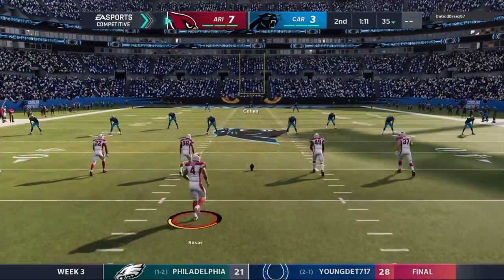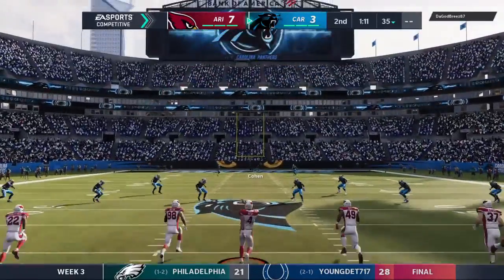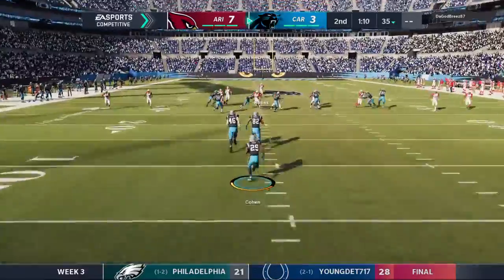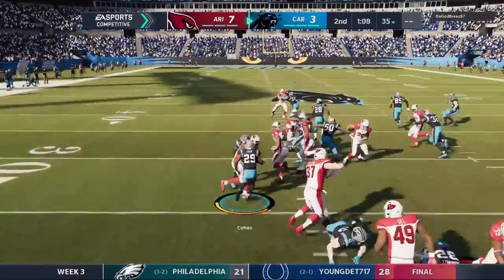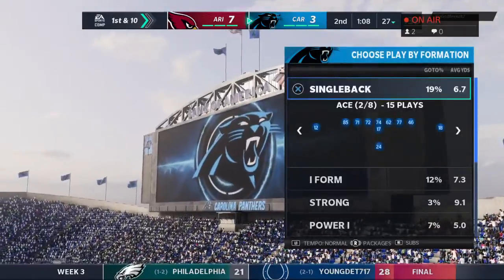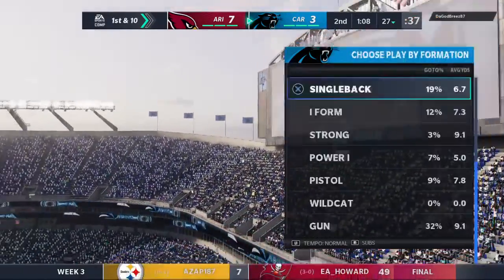So they throw the pick six. They'll get another shot at it now as this one's in the air. Fielded a couple yards into the end zone. And he'll wind up getting a couple extra yards here for his trouble and bringing it out of the end zone as he's down at the 27.